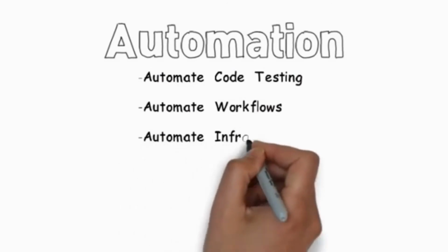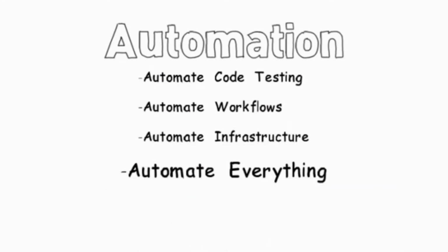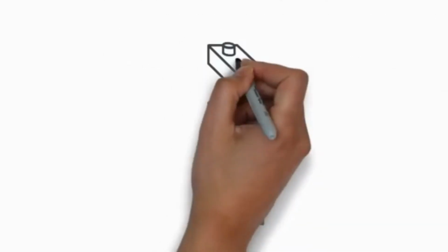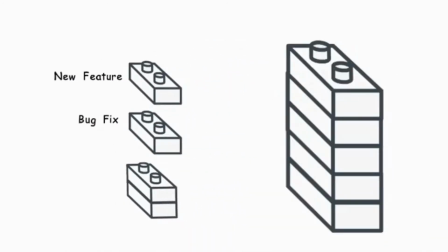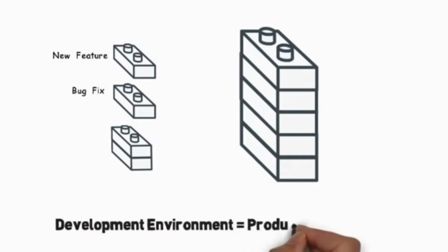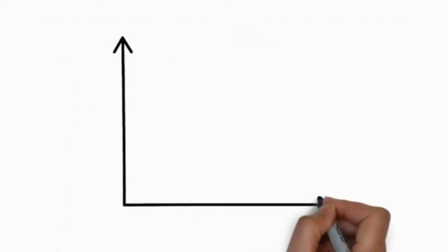DevOps teams try to automate everything, from testing of new code to how infrastructure is provisioned. They would write software in small chunks that are integrated, tested, monitored, and deployed, usually in hours, versus the traditional way of writing large chunks of software over weeks or months, and then do weeks or months of testing. Plus, they will have identical development and production environments based on the same configurations.